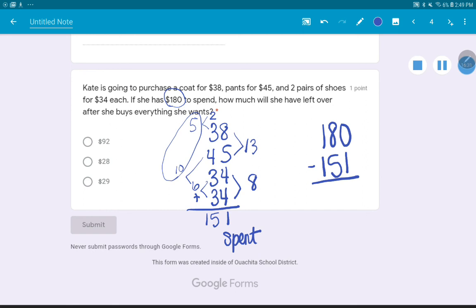All right, so tell me how I would subtract those, Sky. You can't take away 1 from 0, so I went over to 8 and put that to a 7. And I turned the 0 to a 10. Okay. And then I took away 1 and that equals 9. Okay. And 7 minus 5 equals 2. Okay. 9. All right, so my answer is $29. Kate had $29 left after buying everything that she wanted. Very good job.